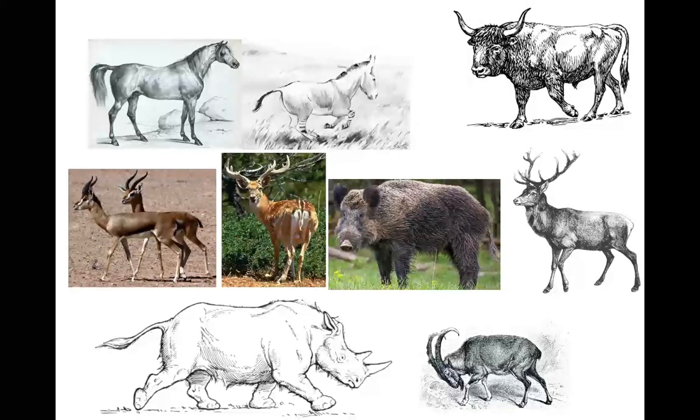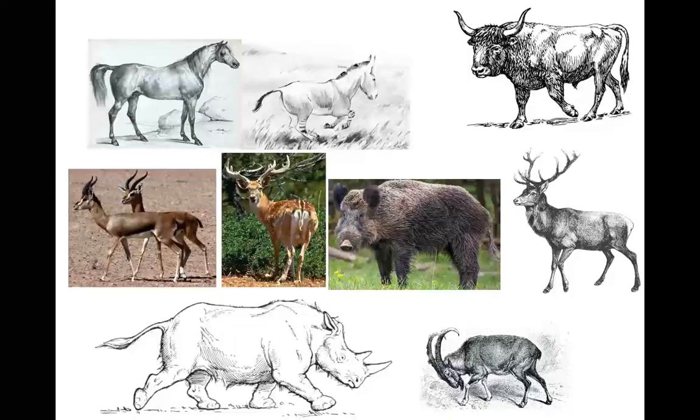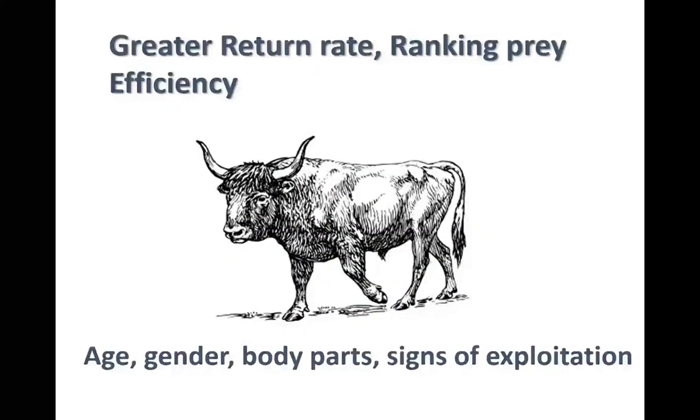So those are the main species that are found in sites, and the ones for which we anticipate hunting. And actually, it's interesting because when we look at these big species, those are the species that are supposed to have the greater return rate. They are ranking high in the ranking of the prey. And we think there is something in relation with the efficiency.